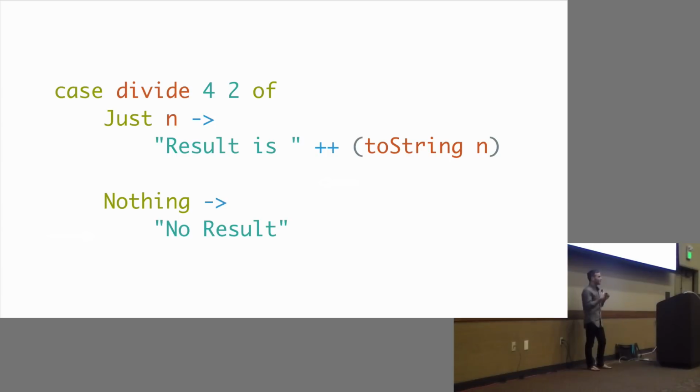Well, we use something called pattern matching. And so pattern matching with this case of expression is like a really powerful version of a switch statement in an imperative language like JavaScript or Java. And so we say case of something, so we give the expression, and then we have several branches, so like your case statements in a switch statement.